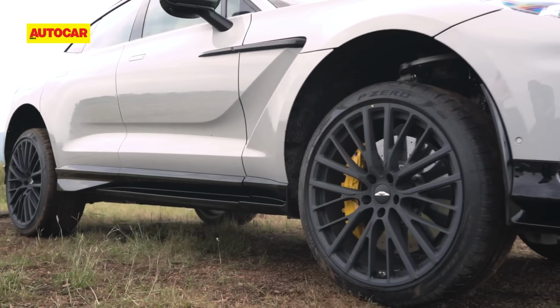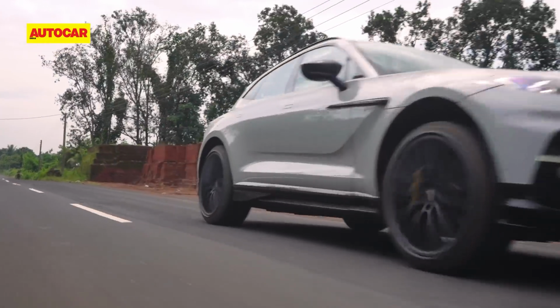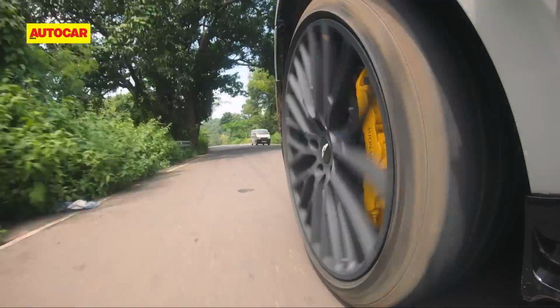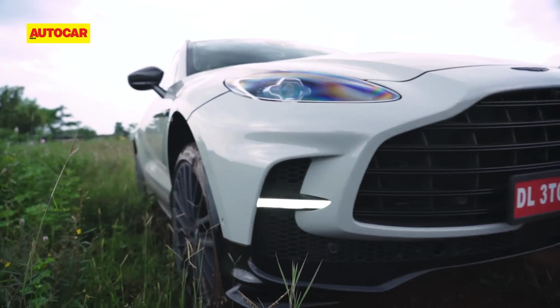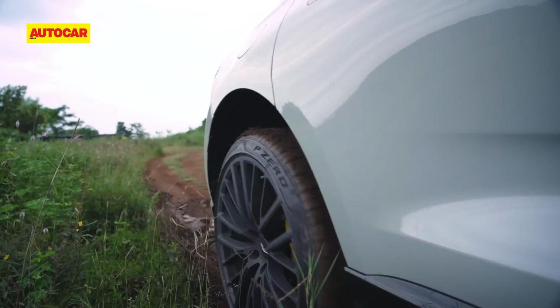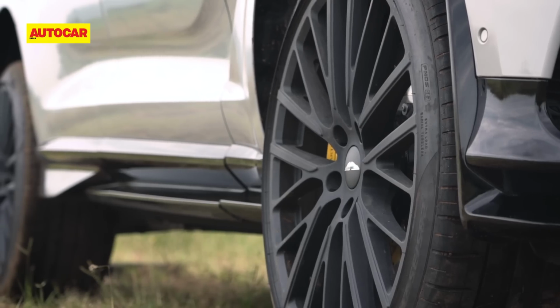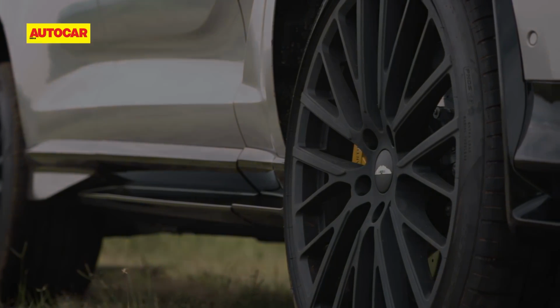The 48-volt roll suppression system does its very best, as does the standard air suspension, which, as you might expect, is firm but compliant, rather than outright soft like a full-on luxury SUV. You can even raise it to go off-road, but when you're in Sport Plus, it is lowered and stiffened up considerably. But really, if there's a weak spot, the bigger culprit is the wheels.